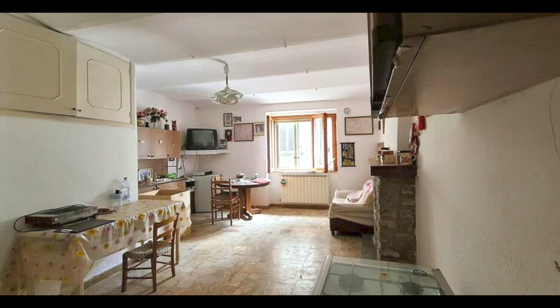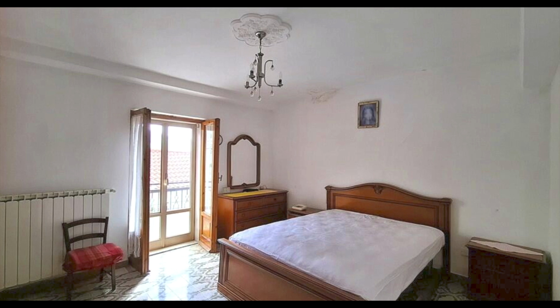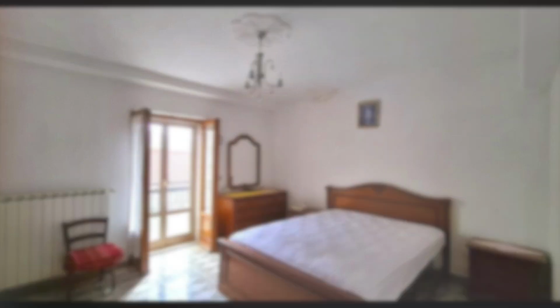Kitchen looks very ample. It's a little dated, of course. Has a fireplace. I assume that the fireplace works. Radiant heating. The windows look nice. They're wood. Now up into the first bedroom, I noticed a few things. There looks to be a stain on the upper left-hand side of the bed, but the room looks very ample. The flooring looks great.